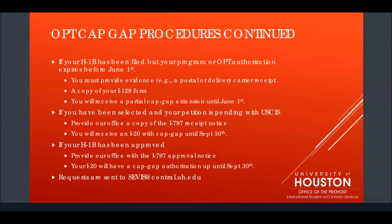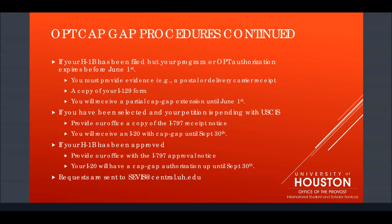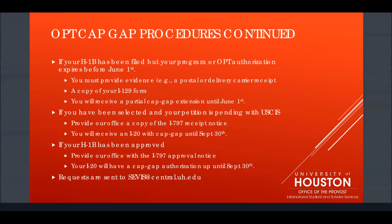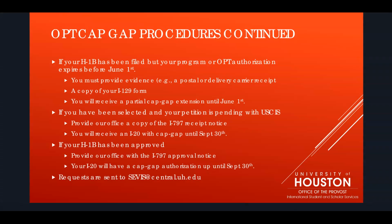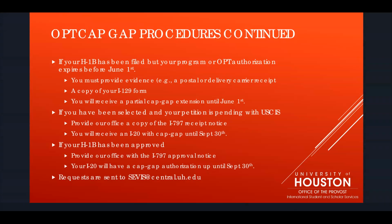If your OPT period ends after June 1st, then the only way we can extend it to September 30th is with a copy of the receipt notice. Now, sometimes in the SEVIS system that information is already loaded, but not all the time. That's why we require you to provide us the receipt notice before we print the I-20 showing that extension. And as I said earlier, the I-20 is not a requirement to continue working.